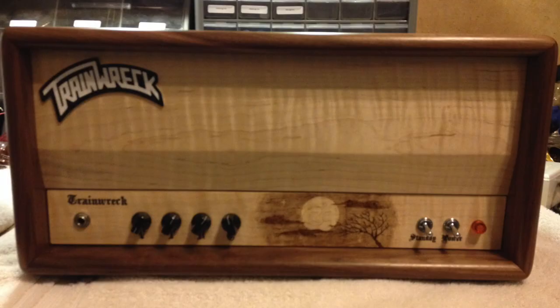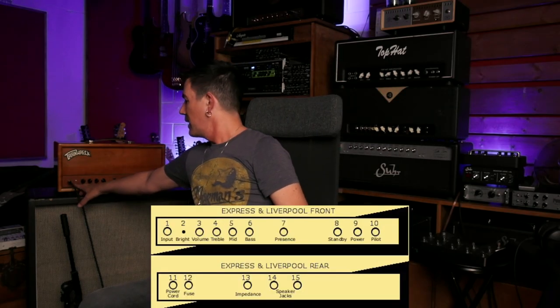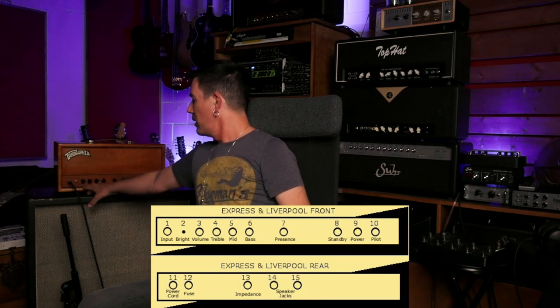So there were three different models that he made, basically. We've got the Liverpool, like this one. There's the Rocket and the Express. As I understand it, the Express and the Liverpool are pretty similar in their control layout and some things in the circuit. So what we've got here is a three-way bright switch, and then a volume control, treble, middle, bass, and presence. But the Express amplifier has two EL34 power tubes, so the power amp's a little different. This amplifier is four EL84 power tubes.